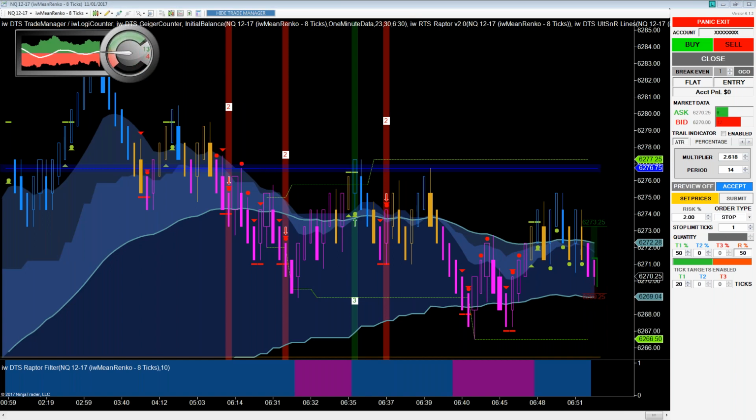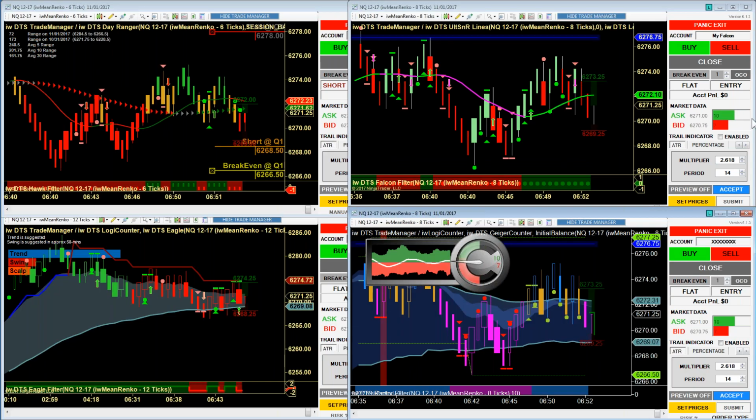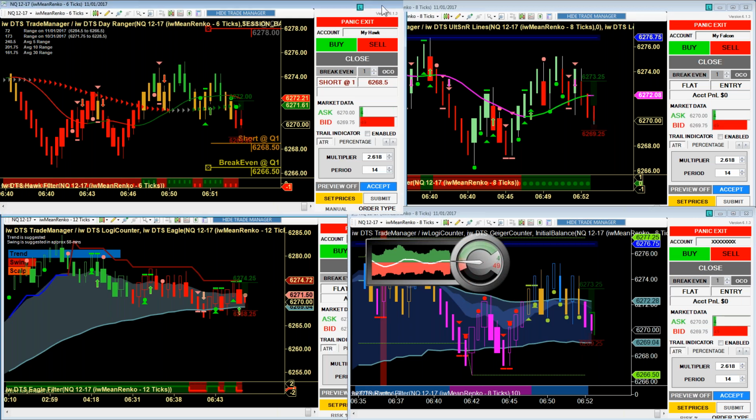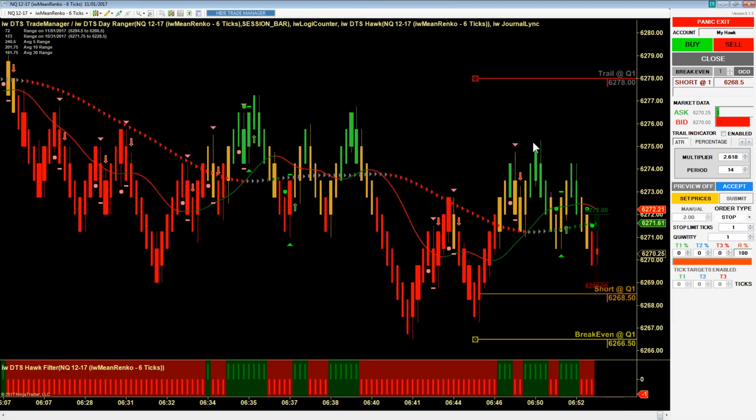All right, here we go. Here come the sellers. They're going to maybe check out the bottom end of the trading range. Maybe. Still no momentum. I could roll my stops in slightly. I could start to bring them in above these highs here.